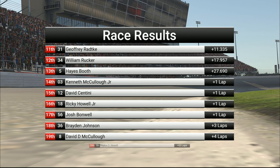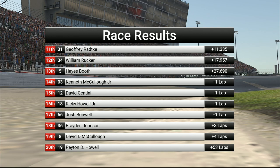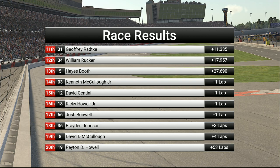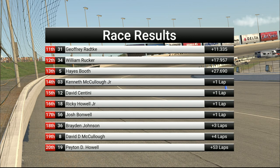I'm going to read the guys who are one lap down because some of these were very close to not being one lap down. Kent McCulloch, David Santini, we had a report that maybe he ran out of gas and maybe was having issues getting the truck refired, and that might have been why he was stuck on pit road there. Cost him a chance at the win. He's going to come home 15th. Ricky Howell Jr. in 16th. 17th position is Josh Bonwell. And David McCulloch, of course, we covered his slap with the wall there. Everybody else going through the race, major problems, several big wrecks in this one, Joe.